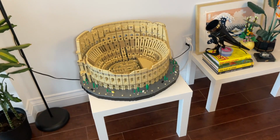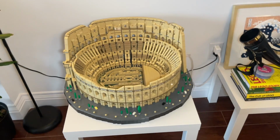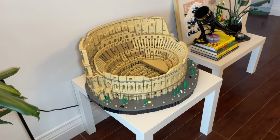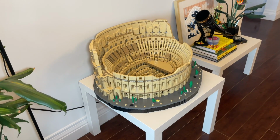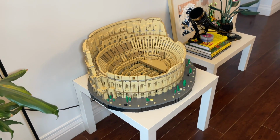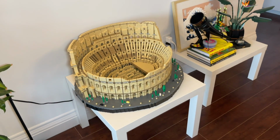I've shown a little bit of this in the past, but I actually have my Roman Colosseum out here in my living room. When I initially bought this set, it was the most expensive LEGO set I had ever purchased, and of course the largest, so I decided I wanted it to be a little bit more prominent on display. I wanted to be able to share this with friends and family as well.